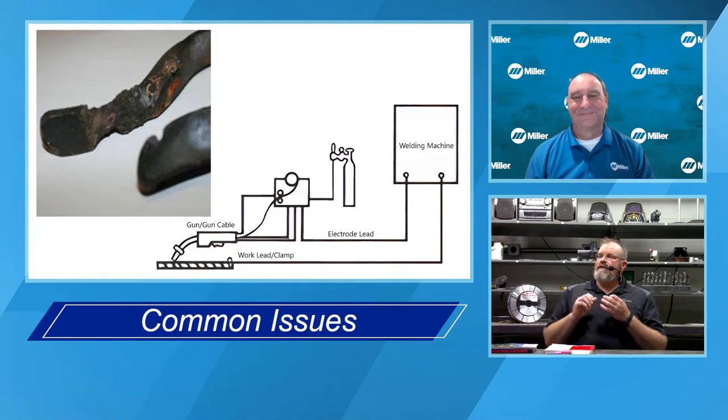If you skimp on your weld cables, you're just going to make more problems for you down the road. You're going to have problems in your production. You're going to have problems with your rework. You're going to have problems with your spatter. Set yourself up for success at first. Get the right size cable.